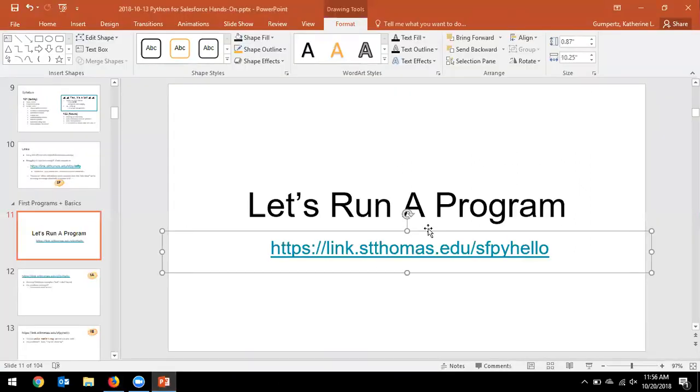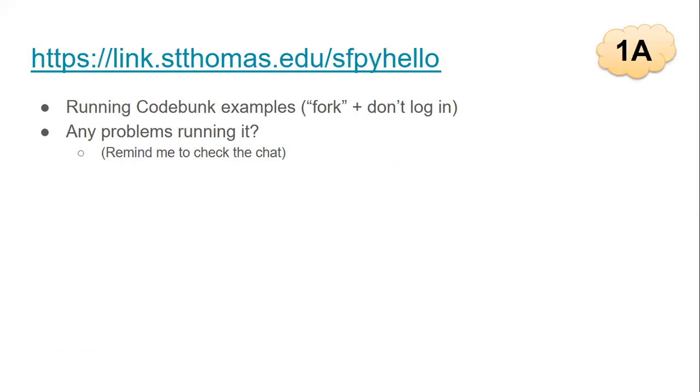Actually, sorry. Which way to the restrooms? They're to the left, left and across the hall, by the water fountain.